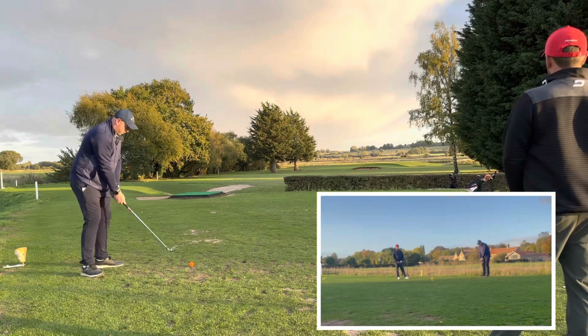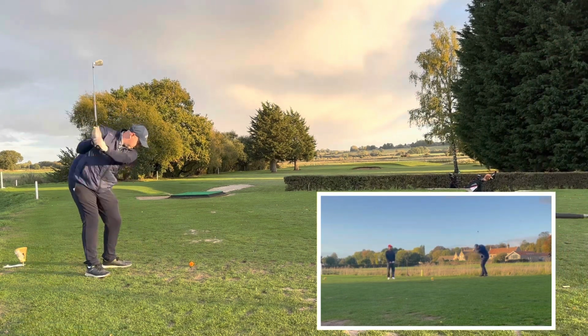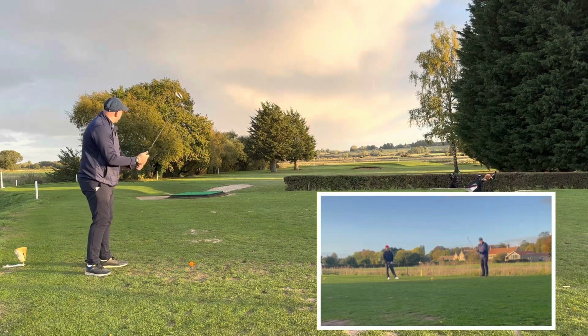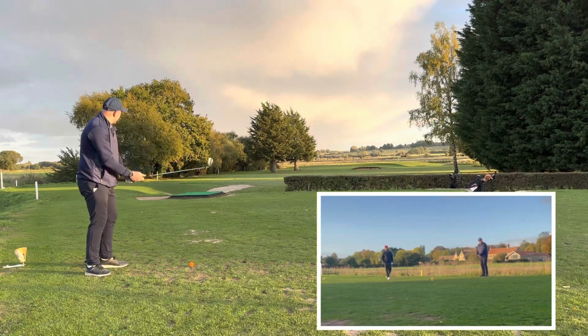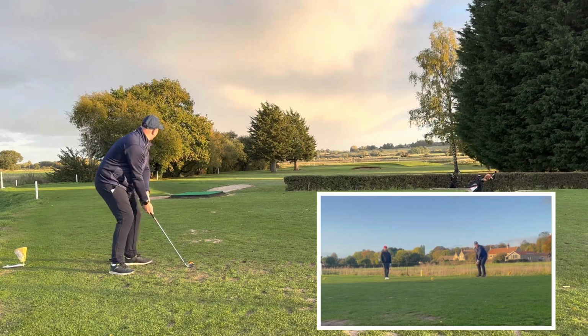The green is quite open, so playing yellow flags again. There's a bunker front, bunker left and bunker right. And the green slopes down to the right towards the red pin. You don't really want to be down there. It's a nasty coming back. Yeah, just a little 9-iron.